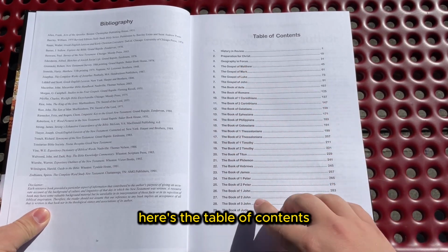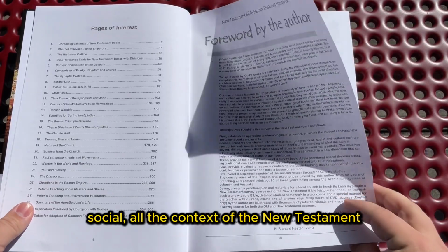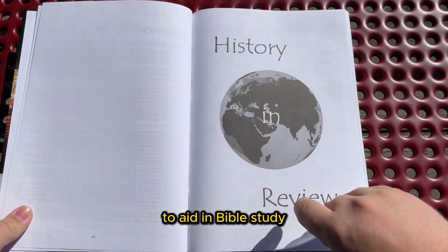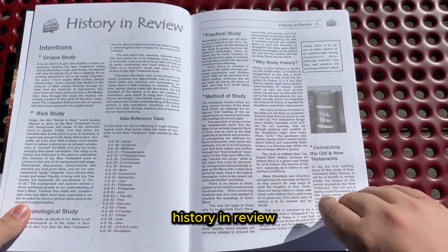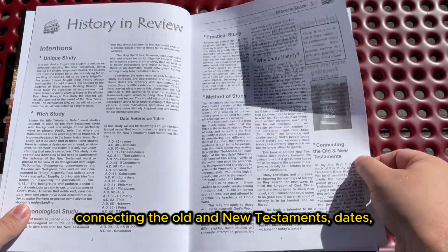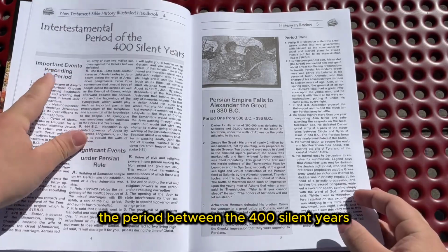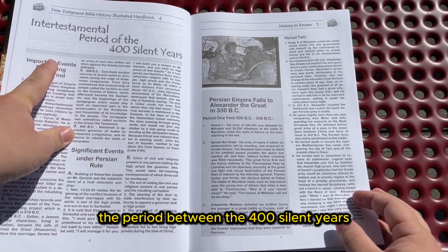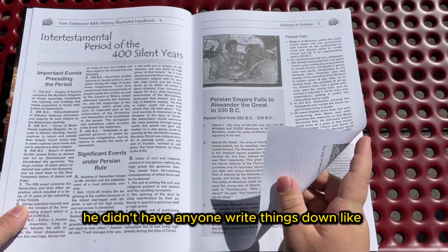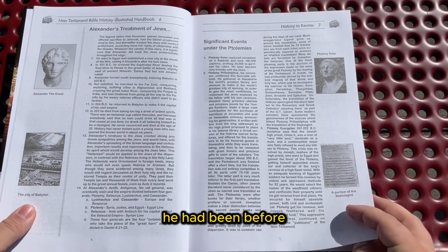Here's the table of contents. It gives you the history and the political, cultural, social, all the context of the New Testament to aid in Bible study. Now, the history in review contains connecting the Old and New Testaments, dates, references, and beautiful pictures and artwork, covering the 400 silent years between the Old and New Testaments. That's what it's called because God didn't have anyone write things down like he had been before.